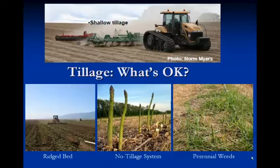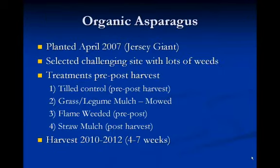And we kind of tried to simulate that in our trial, in that we selected a site that had a very high perennial weed population, so we put it in a stressful environment, and then we put in grasses or clovers as an attempt to also even create more pressure that's perennial in nature, and then look at the impact of those things. And ultimately what we want is lots of spears of the appropriate size to meet our market requirements. So we planted this field in 2007 using a variety that is commonly used here in the state.